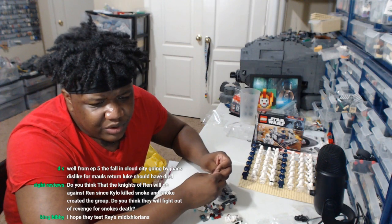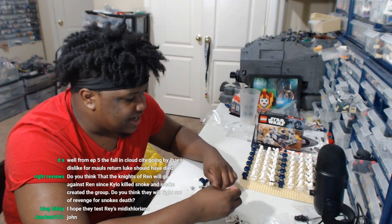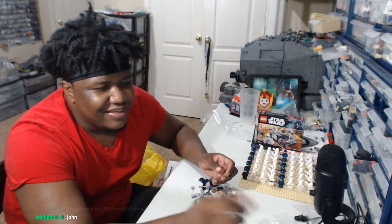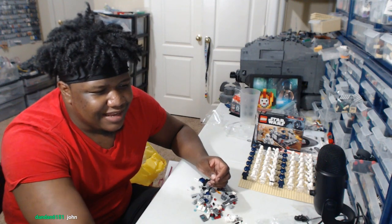Do you think the Knights of Ren will go against Ren since Kylo killed Snoke? Snoke created the group. Do you think they will fight out as revenge for Snoke? I would say probably not. We already basically got that. If they wanted to do that, they would have just had the Praetorian Guards be the Knights of Ren. I don't see any benefit to having that same kind of fight.